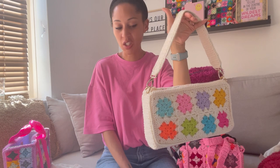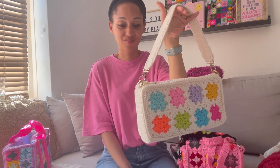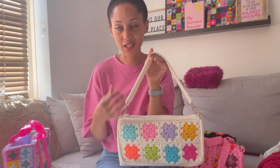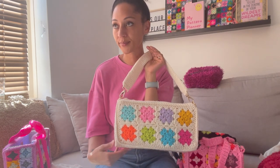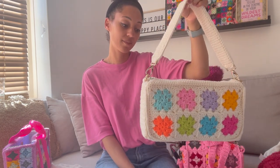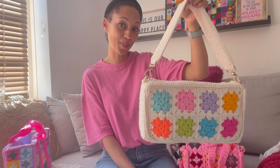My vibes are granny squares, mamahood. I want to say like stolen moments, but it's not stolen moments. It's like indulgence, like making sure I'm taking time for myself. Indulgence. It's about, I don't want to say self-care because that's quite cliche, but like prioritizing myself, prioritizing my health, prioritizing my family. Priorities. I could call it priorities.